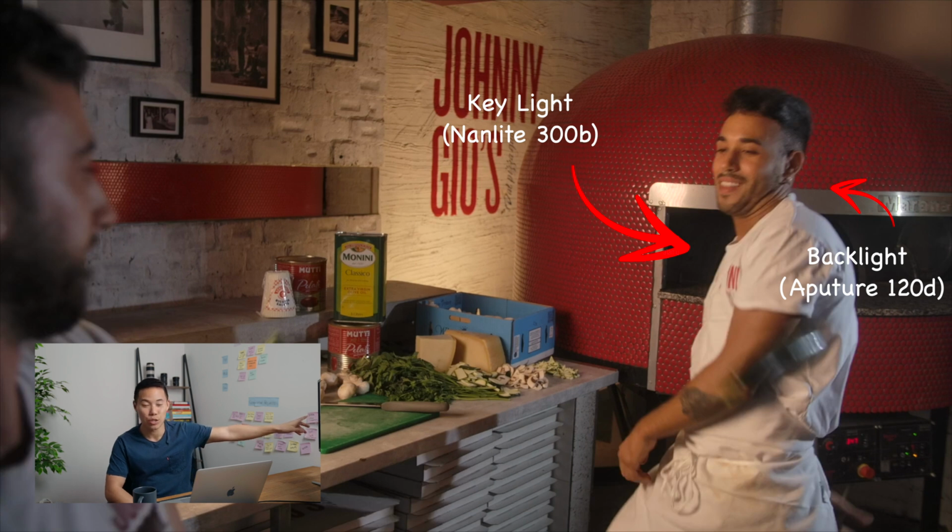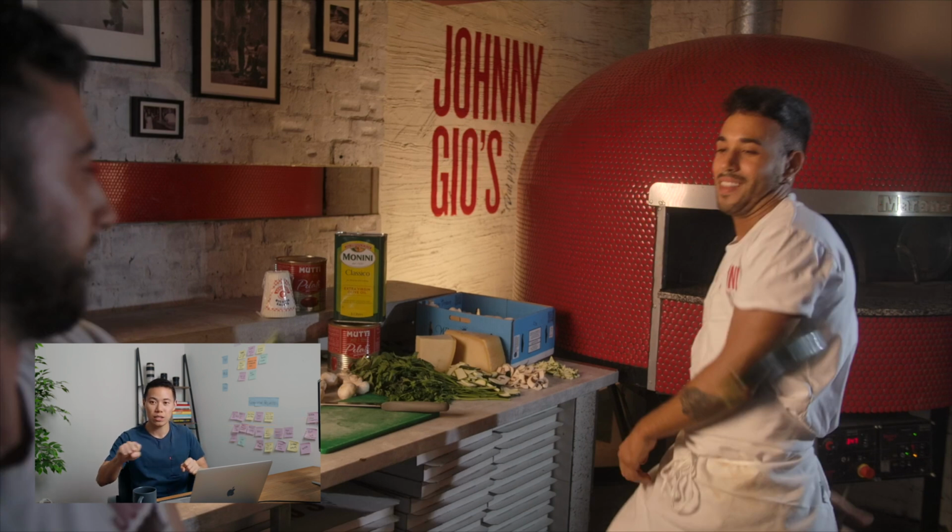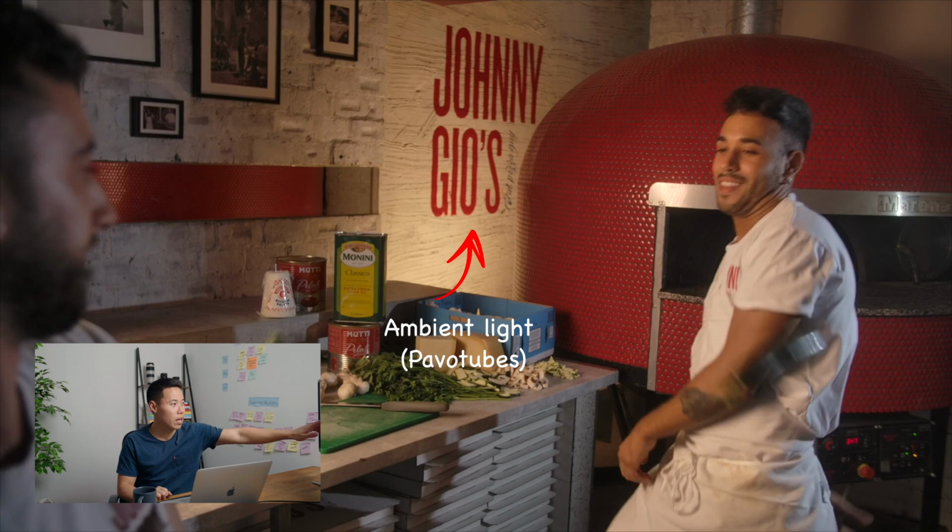So for this shot, we had to move the light on the left across a little bit, otherwise it'd be in the shot. And then we also used a sort of Pavo tube light to light up the sign at the back, which was the client's brand. So that really just helped add more depth to the image and also really showcase the brand, which is what we wanted to do.